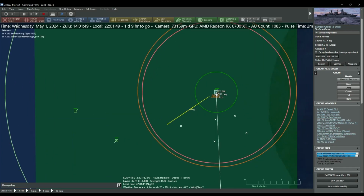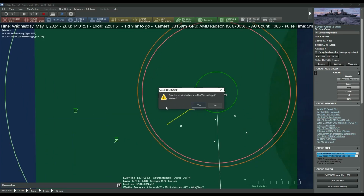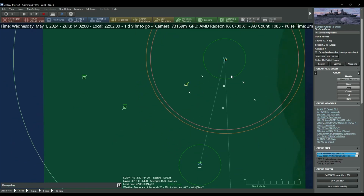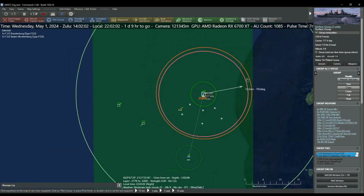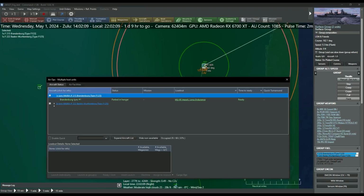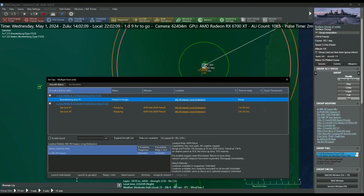Let's go down to normal speed, and we'll just immediately switch on our sonars. Yes, this is a hostile submarine, and it is very close to us. It's 8 nautical miles. That is way too close. We are now going to just move to flank speed and get the hell out of here. We will also launch our reserve Lynx.